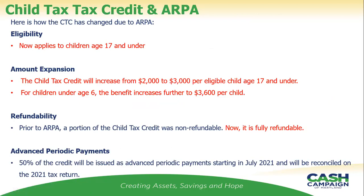The child tax credit will increase from $2,000 to $3,000 per child under age 17. And if the child is under age 5, I don't know why they just don't say age 6, the benefit actually increases further to $3,600 per child.